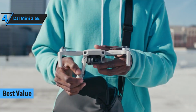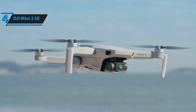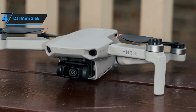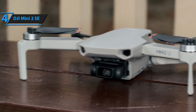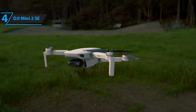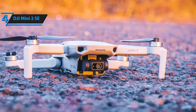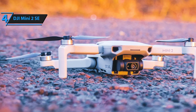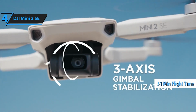The DJI Mini 2 SE is a compact and budget-friendly drone that brings impressive aerial capabilities to beginners and casual users. Weighing under 249 grams, it's ultralight and easy to carry, making it ideal for spontaneous outdoor adventures. Its lightweight build also exempts it from drone registration in many countries. Equipped with a 1/2.3-inch CMOS sensor, the Mini 2 SE captures stunning 2.7K video and 12MP photos. Its 4x digital zoom adds flexibility, enabling close-up shots without having to fly too close to the subject. Despite its small size, the camera delivers vibrant and sharp visuals, perfect for both hobbyists and social media content creators.